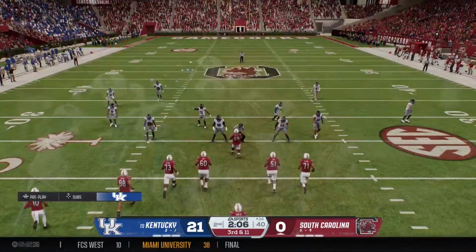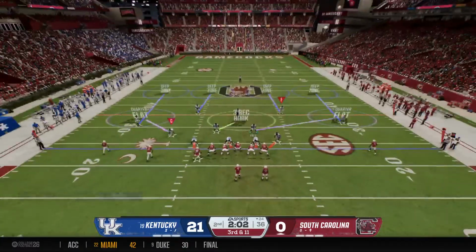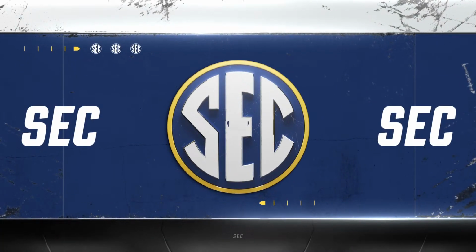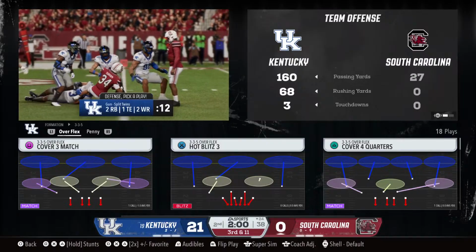Just think such a big part of this offense is being physical and establishing the run game. They haven't had a lot of success offensively early in this one, and that's why right there, they're not able to get this guy going yet. That's got to change as this game goes on.